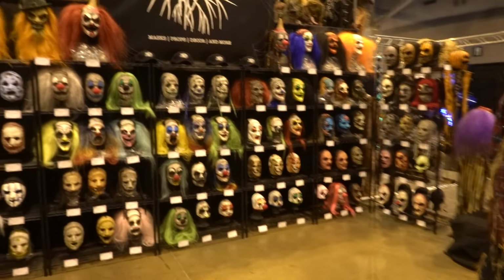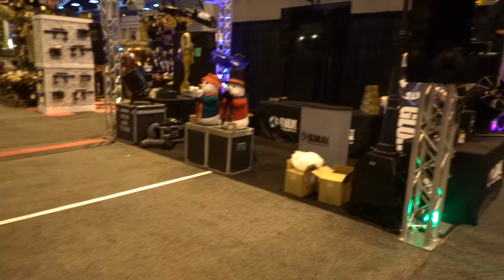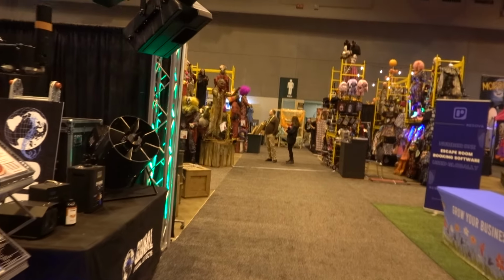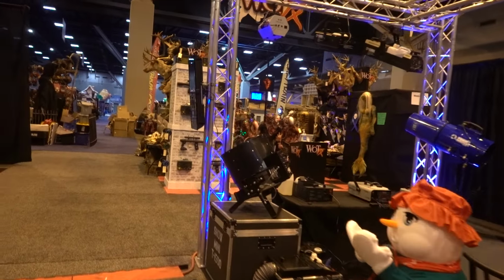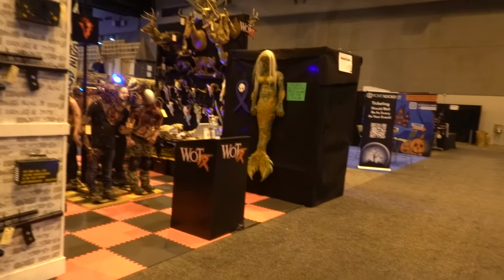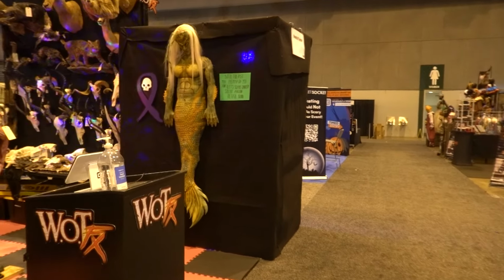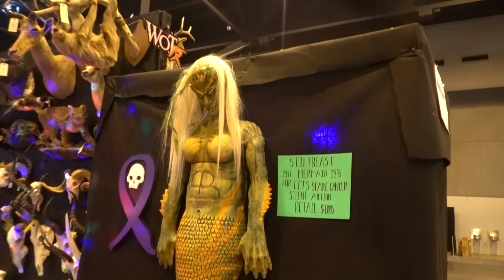It's costumes, Knight Brothers. And by the way, you can feel free to freeze when you see something you like and you want to get a better look at it. I wanted to walk over here and see this mermaid. Look at the mermaid.